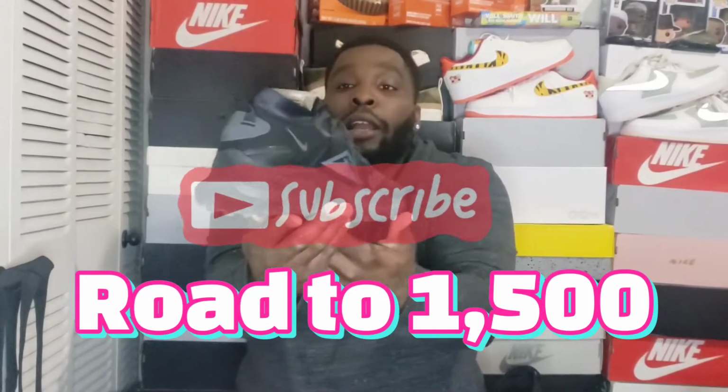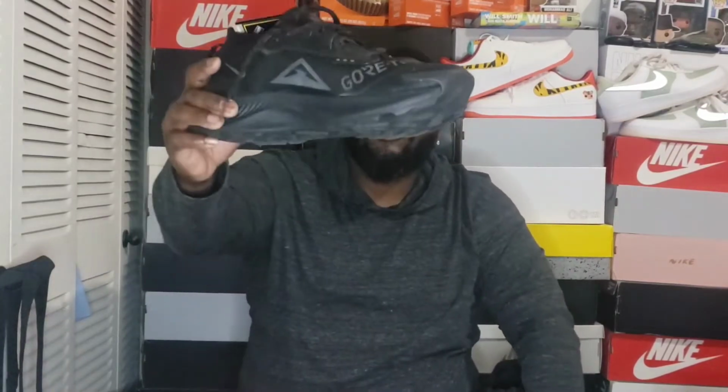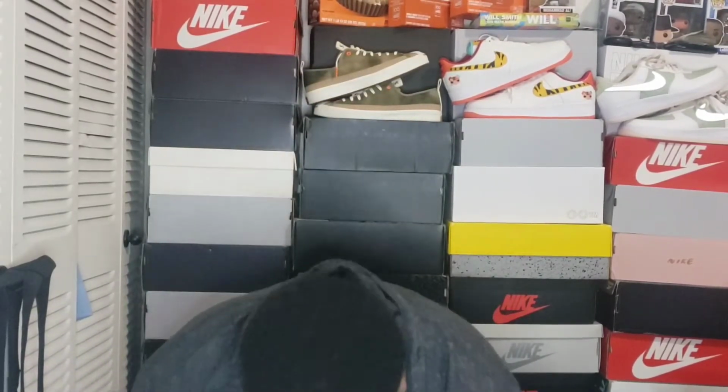I ain't want to dig into these too much. I kind of like that bottom grip, good for this type of weather. If you're in the Midwest, we got rain, sleet, snow, slush everywhere, muddy. It's a great shoe. GORE-TEX promises to keep your feet dry. We shall see. But yeah, something neat, something new, just something to wear every day, something to throw on and go with. And comfort. Comfort versus style.